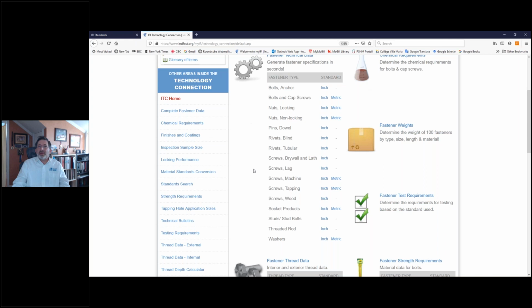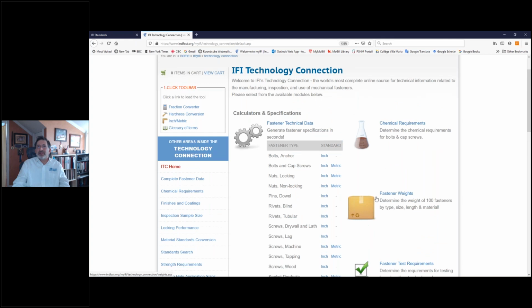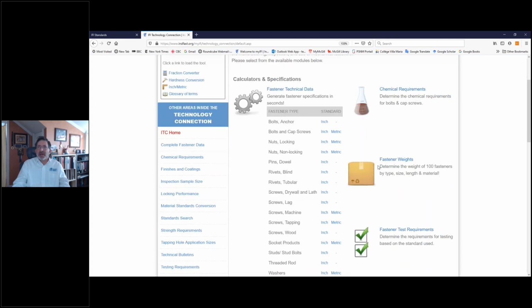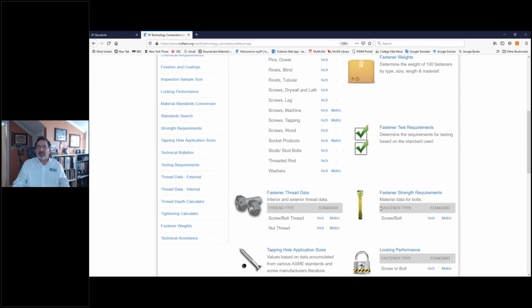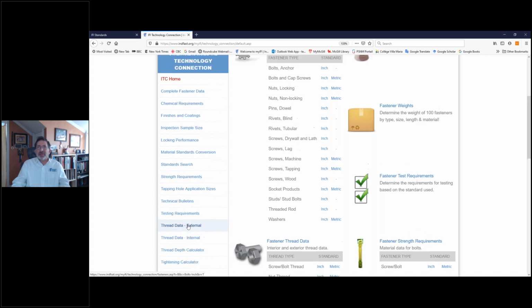Now, this is the heart of the technology connection, but there are a number of other utilities and tools that we've added to surround this capability. And these are located either as iconed menu items here, and the same items are listed on the left hand side menu as well. So these are more specific tools that will give you details and information as additional add-ons.